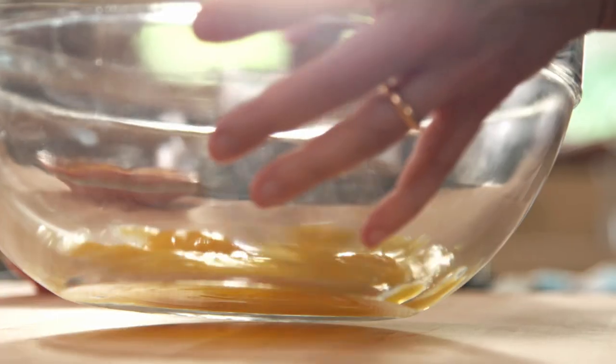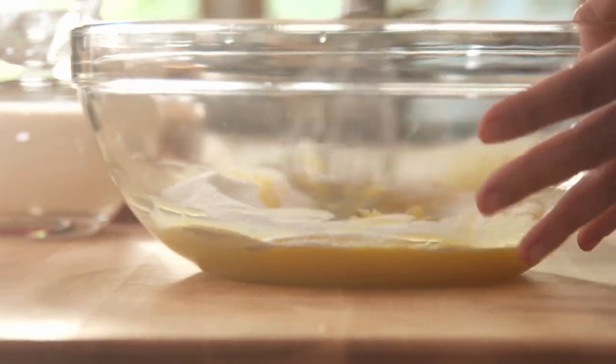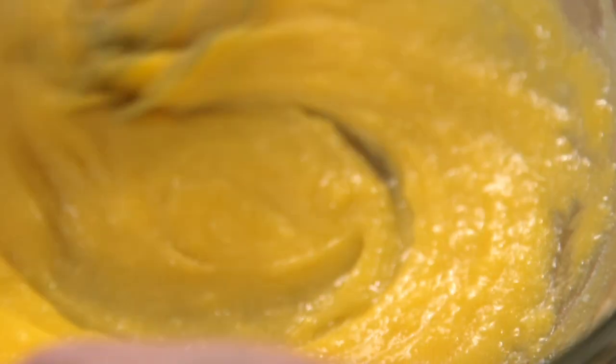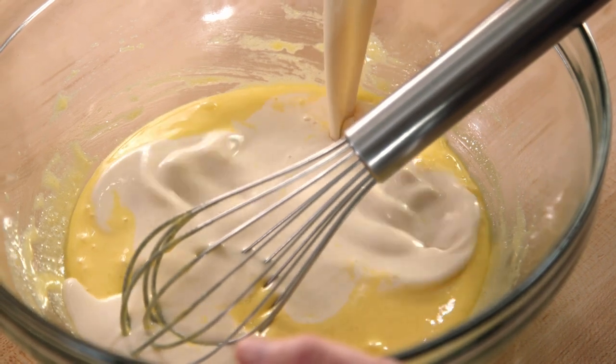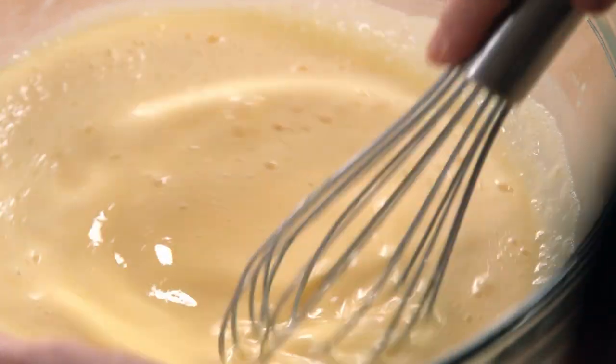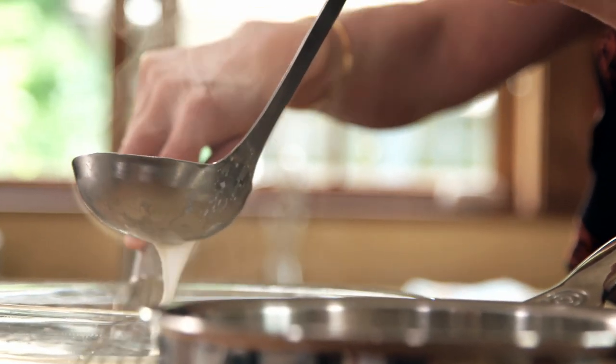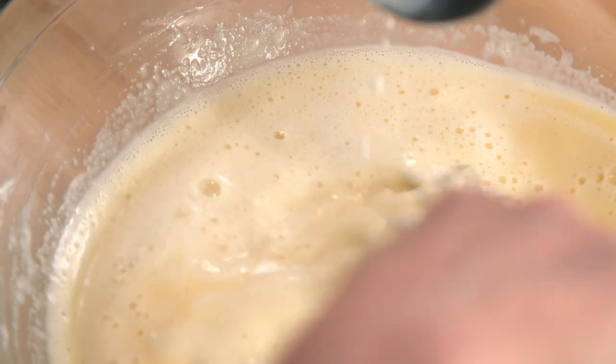In a separate bowl, whisk 5 egg yolks. Add a half a cup of granulated sugar and mix that up. And then you're gonna add one can of evaporated milk, 2 tablespoons cornstarch, and then whisk that, just making sure that there are no bubbles or lumps. Little by little, ladle that hot milk into the egg yolks. What that does is help you not to scramble the eggs.